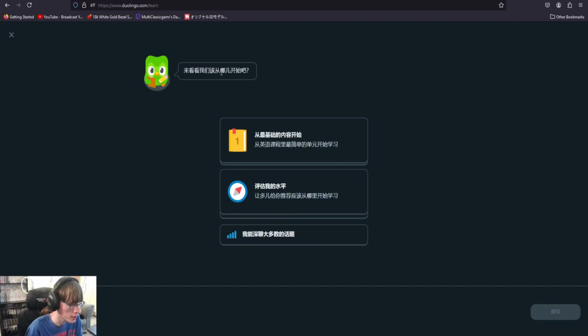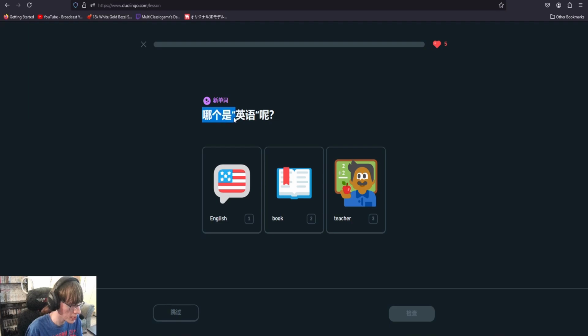来看看我们该从哪开始吧. Here it's asking where do we want to start, basically. We can start from the very first lesson, which we'll go ahead and do this time. 从学习课离岁. So we'll go ahead and pick this one. So here it's saying, which is English 呢?